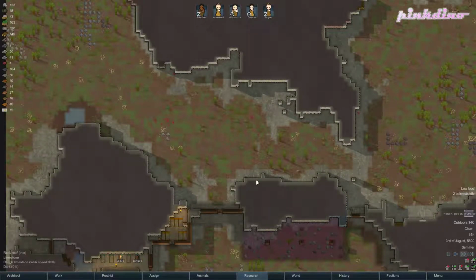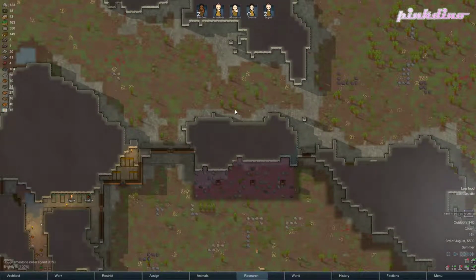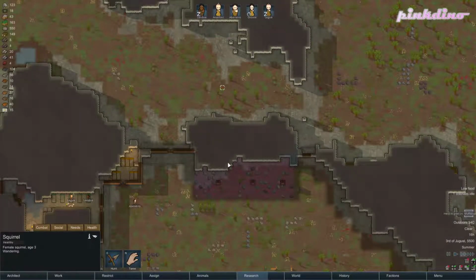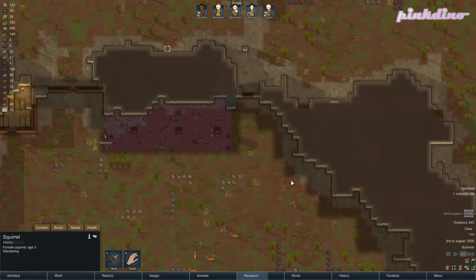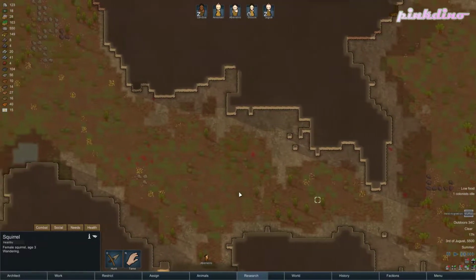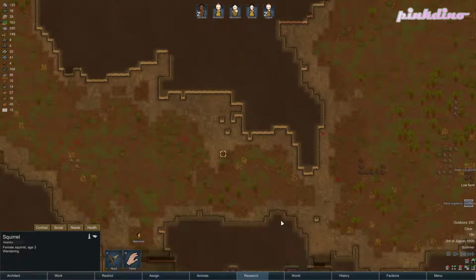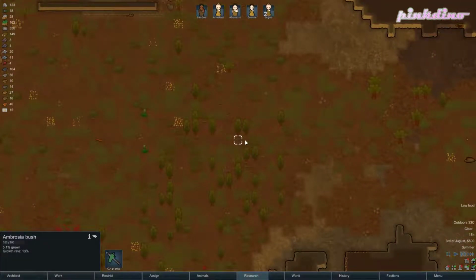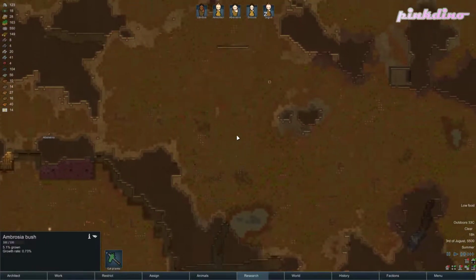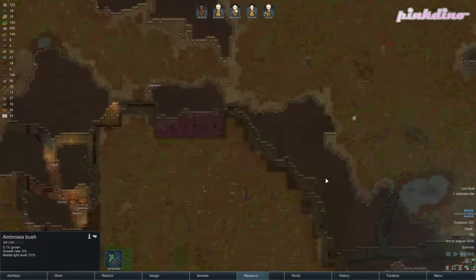Is it gone? It's gone. Okay, it's gone. That's good. Right, let's have that lot. Apart from a squirrel. We don't need to eat a squirrel. Good shot! Ambrosia sprouts. I'm going to completely forget where they are, like I always do. I don't think I've ever harvested ambrosia.